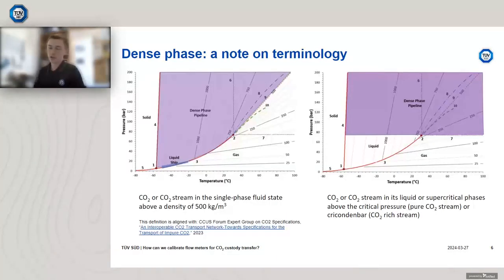However, the industry is tending towards using a more industry-focused engineering term, which is referred to as dense phase. Now, the definition for this has not been fully harmonised, and on screen here we have two definitions that are commonly used. So you can see that the term dense phase covers the thermodynamic liquid phase, and covers a portion or all of the supercritical phase, depending on how you define it. So it's worth bearing in mind when talking about dense phase that as a fluid, sometimes this can be a supercritical fluid and can lead to further challenges in the measurement of this.